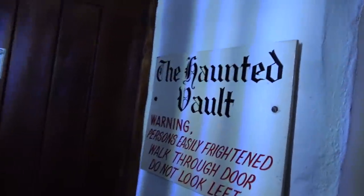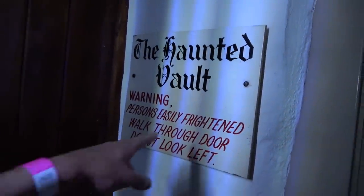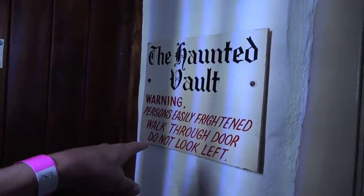So in this section, they've got even more of the old arcade games. And of course, they've also got the change machines around as well. That's really helpful with those. Oh, there we are. Right, where are we going? Taters love coming somewhere for the first time. Oh, here we go. The haunted vault. If you're easily frightened, walk through the door and do not look left.